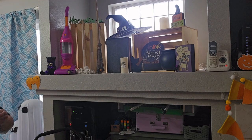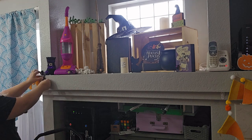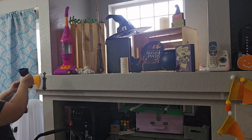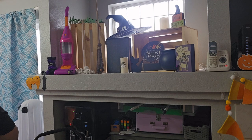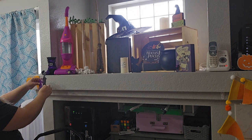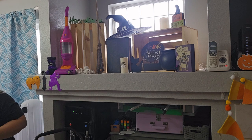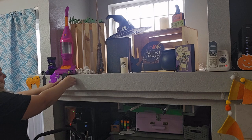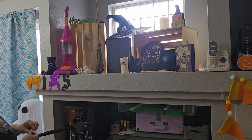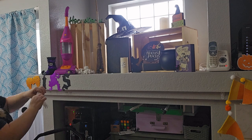Now, I showed you when I showed everything that I picked up that I had several banners that I grabbed from TEMU, and instead of using this one as a banner, I decided to use that sticky tack stuff and put it up on this kind of ledge that I have, and I'm using the one that says I smell children. I will be using the Hocus Pocus one as a banner, and then I ended up not using one of them, but this is the way I decided to put this up there, and I really liked the way it looked. So I hope you also like that.